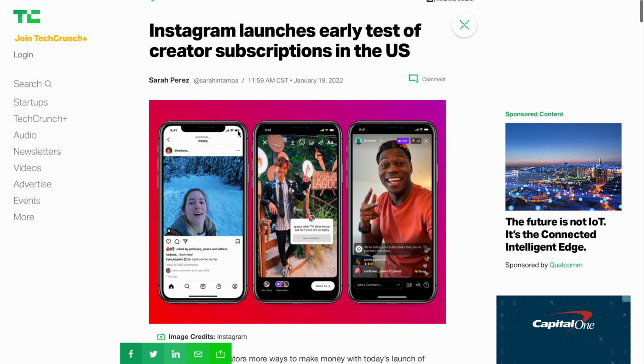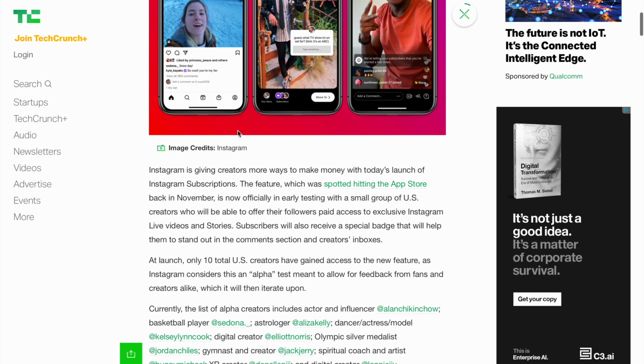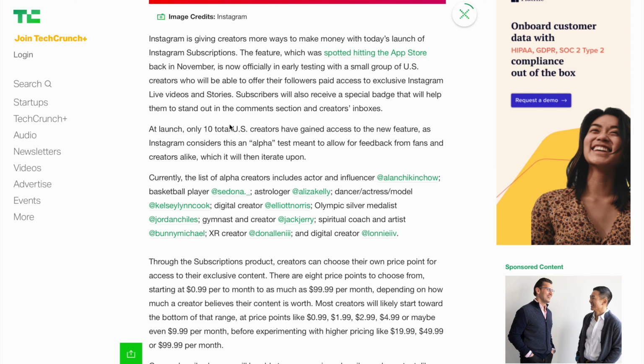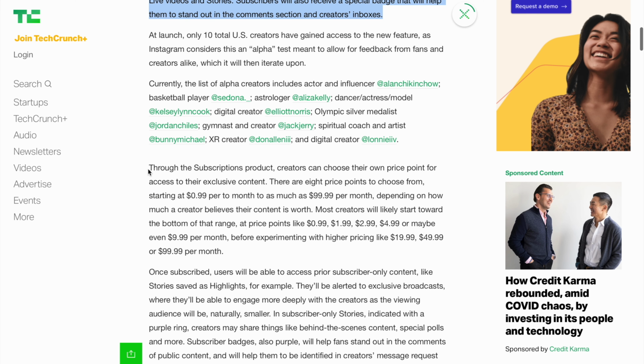Alright, so Instagram, as most of you will know, is owned by Meta, formerly known as Facebook, has released their own version of OnlyFans, I would say. But it's basically subscription creator content. What Instagram intends to do is to give creators or users of their platform the possibility of charging their followers a range of 99 cents to 99.99 US dollars for special content that they will want to post.